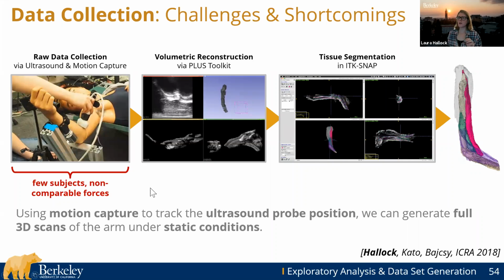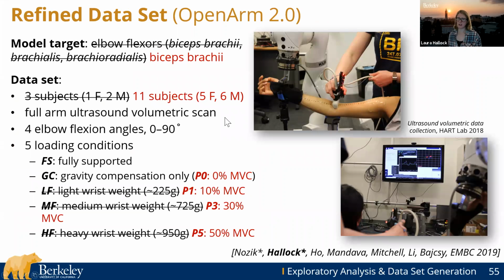And so to address that, we modified our experimental protocol slightly and took a new data set with 11 subjects, where the protocol was very similar to the previous one, but instead of having just weight attached to their arm, we had them press upward on a load cell, again attached to a robot, purely to place it in different places in space, and had some visual force feedback, so that the person could maintain a particular specified force and trace the trajectory over time.